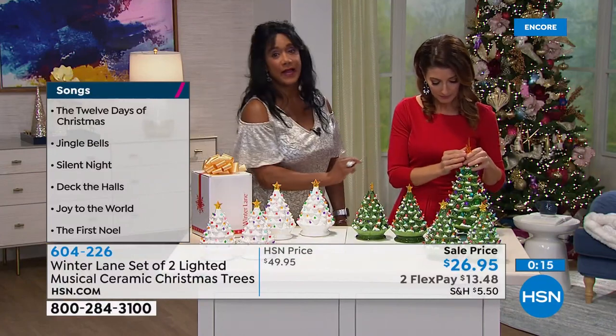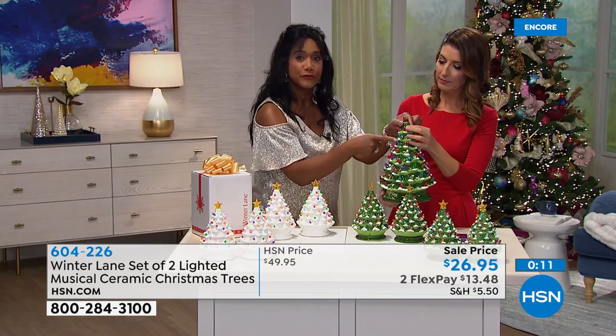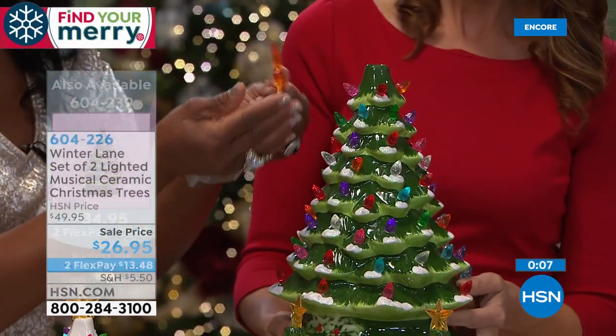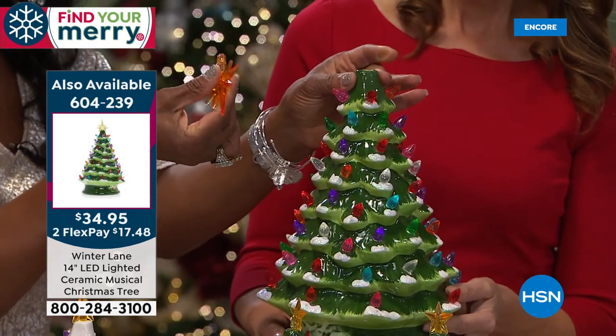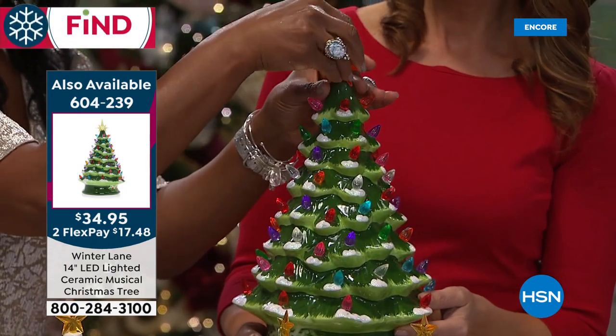Oh, I'm so glad that you did that. I want to let you know, when you order the 14 inch, it's going to be beautifully packaged for you, but your beautiful golden star is individually housed. It's its own little box. So make sure you take that out, don't throw it away. And then add your lovely little star right there on top. Pops in. Isn't that pretty? That's all you have to do.